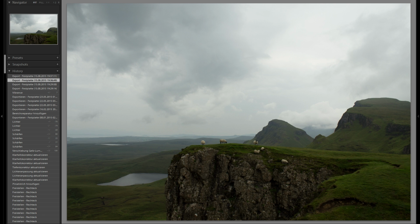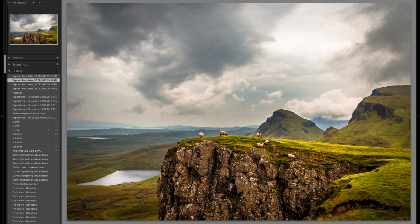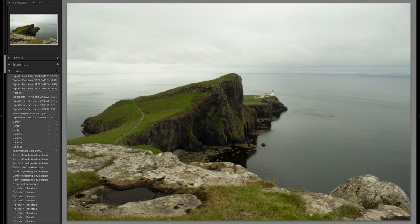Once again, let's wait. Alright, so this is the finished picture. So you can see here, the sky has a lot more variation, a lot more dynamic, a lot more punch in the whole picture, including the grass right here. And I believe I've got one or two more pictures prepared.